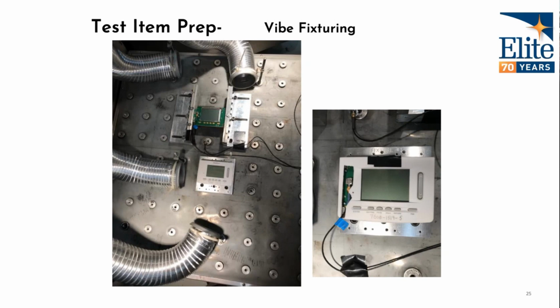And I don't have the data here. Again, I'll send it to you later. But when you see the data, when it does come out, you'll notice that there's a pretty big difference in the level of vibration that's coming into that unit on the right, because that was not really a hard-fixed PCB in there. We really didn't have a good way to hold it constrained and still have the unit operate. So these are some of the things that we do on every project here, is to try to think, how do we get the stress of the test to the test item?